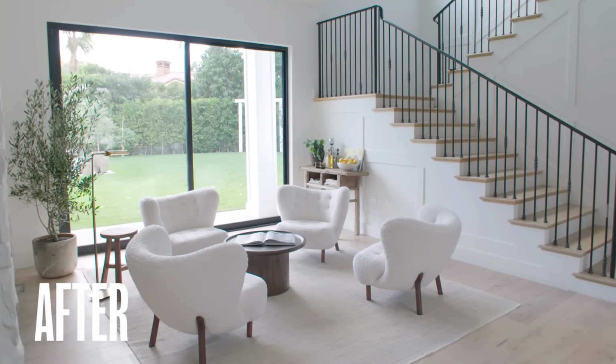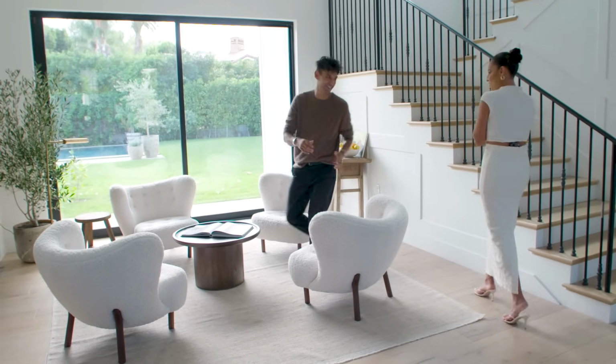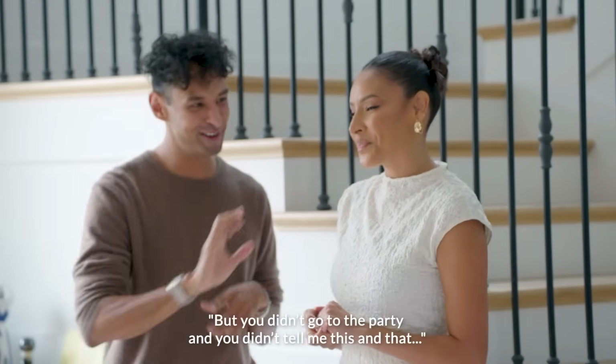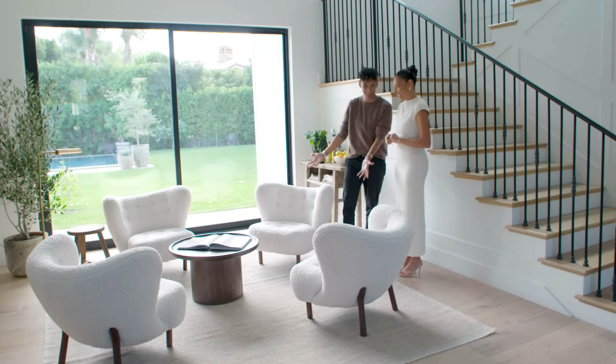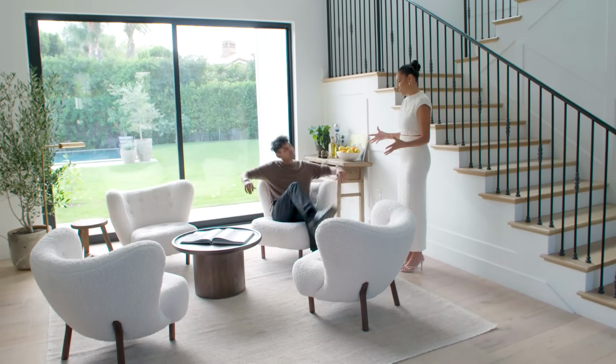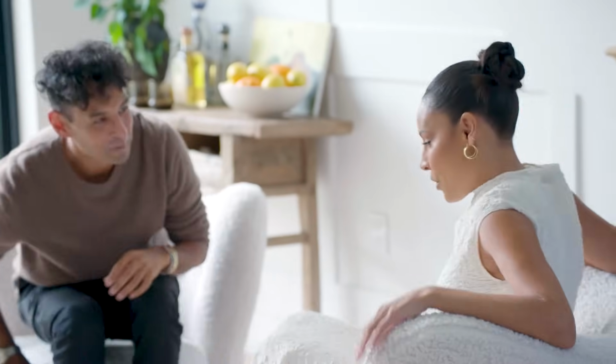So Desi, I want to show you the chisme room. The chisme room. Ya sabes cuando vienen las tías. Exactly. They're gonna sit down and they're gonna be like, pero tú no fuiste a la fiesta y tú no me dijiste. This is all gonna happen here. Oh my gosh, it's perfect. It's so conversational. It's so nice. Oh my God, these are so cozy.